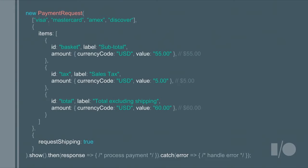Remember, our goal is to pass in to the website all of the information that the website needs to process the transaction. And one of the most common pieces of information that the website needs is the shipping address for the user. So the website would use this request shipping true parameter to specify that they do, in fact, need the shipping information. And then they have the option of updating the total based on the shipping speed or the shipping address that the user has selected.